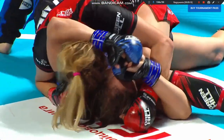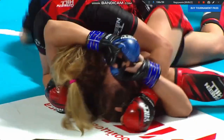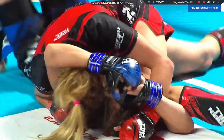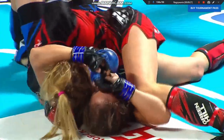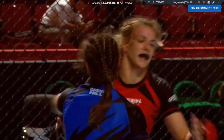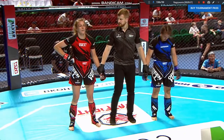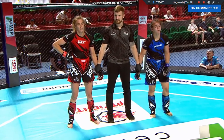Final 10 seconds. And what has been a very impressive showing from Poland's Paulina Kontna. Sees out the end of the round. Paulina, a little nod to her corner there. And the round came to a unanimous decision in the red corner.